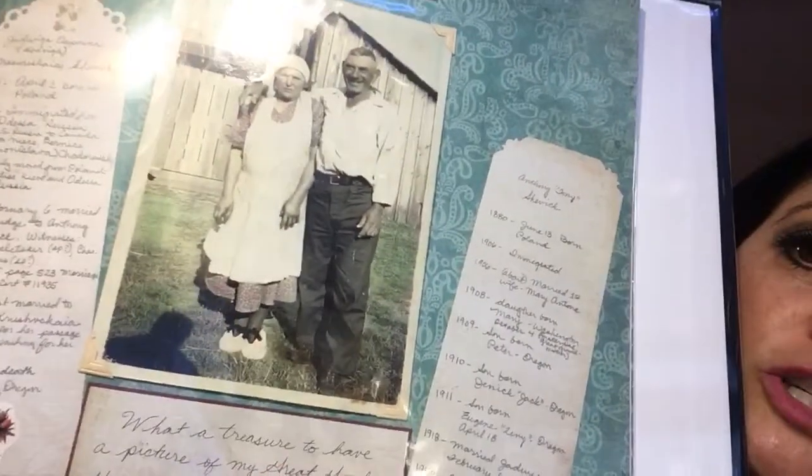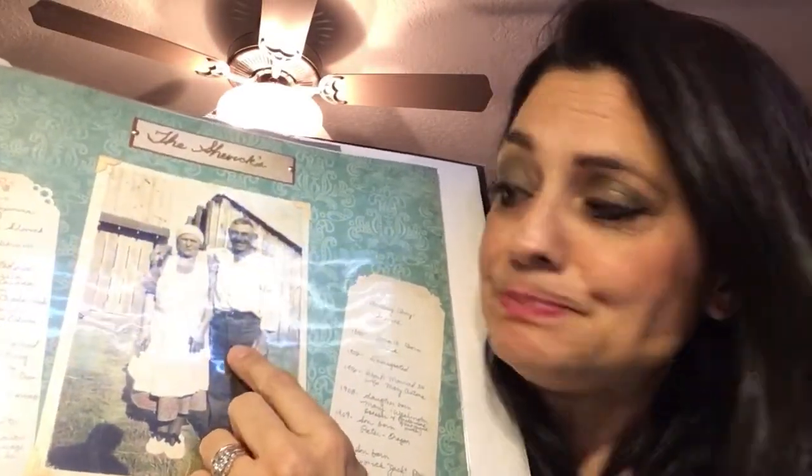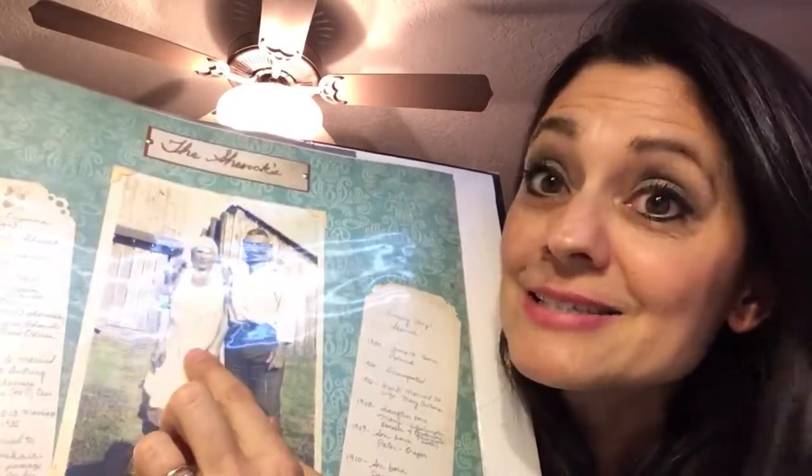Let me show you one of my older pictures, like this one. Now I know I've mentioned him before. He's from my maternal grandmother's side of the family. So that means my mother's grandfather. That's him. And we share a birthday, which is pretty cool. And that's the stepmother that I mentioned in my other video.